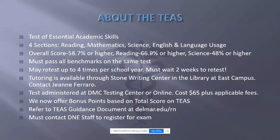The overall score of 58.7 or higher, the reading minimum of 66.9% or higher, and science 48% or higher. You must meet all of those 3 objectives on the same test. So if you took it and you were short in one of the 3 areas, that is when you would have to retest. Now, if you feel that the scores that you have do not meet these minimums on one test, you will have to contact our office about rescheduling.